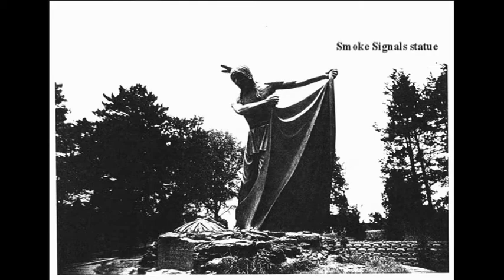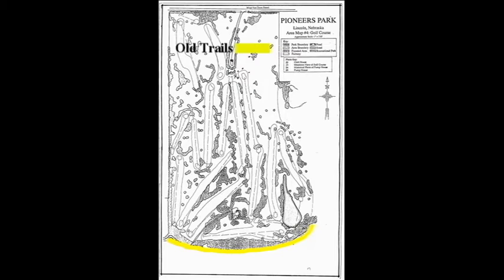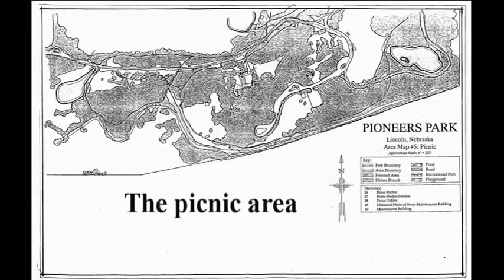Construction of the Pinewood Bowl began in 1947 and continued through 1951. Chief Red Cloud is honored with the smoke signal statue. On the north side of the park, about 170 acres, is the golf course and clubhouse. This area contributes highly to the integrity of the park. The clubhouse was completed in 1939. Water from the constructed reservoir supplied water during the drought of 1934.